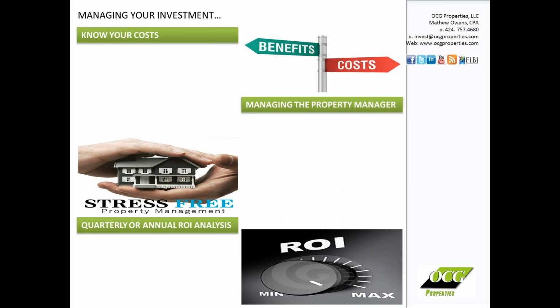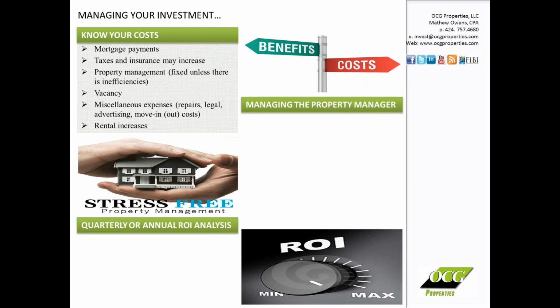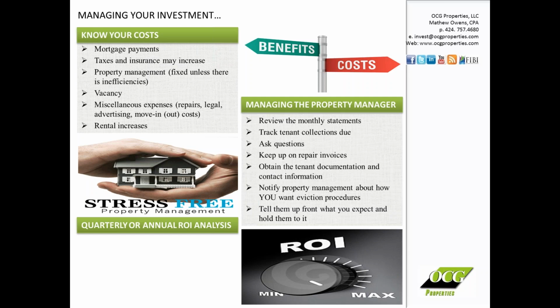So managing your investment, the thing that I think is one of the most important aspects of this, and managing those mortgage payments, those taxes and insurance, that can increase the property management aspect, and fixing it if there's inefficiencies involved, looking at the vacancy rates that you have, what other miscellaneous expenses occur, when should you increase rents on a consistent basis, you're looking at that annually, managing those property managers and looking at their monthly statements, tracking the collections yourself if they're behind in rents, asking questions constantly and following up if they don't answer you, obtaining that tenant documentation, that application, and even getting it updated on a continuous basis if they move out on you or something like that.